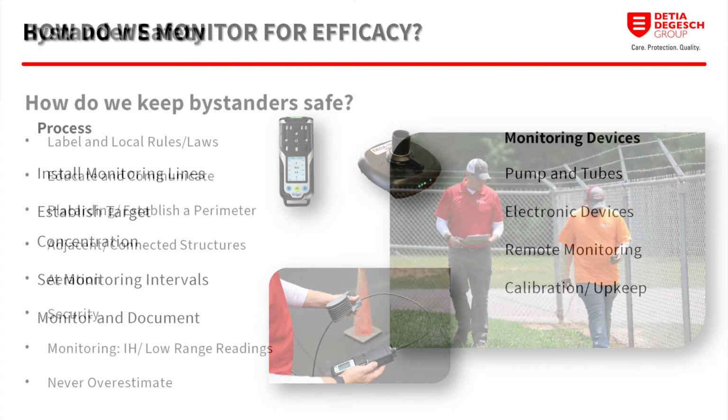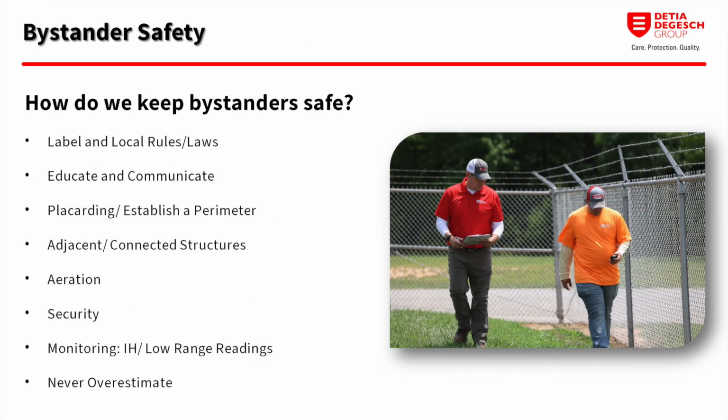So we'll move on a little bit to bystander safety. These are really the people that are in the how do we apply fumigants safely slide. These are really the people that aren't really fitting into either one of those columns, or maybe they're fitting into both, but really these are the people that aren't directly involved with the fumigation.